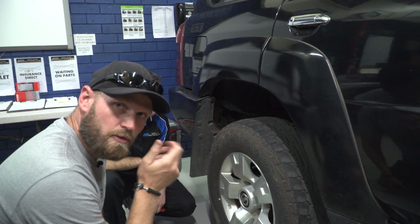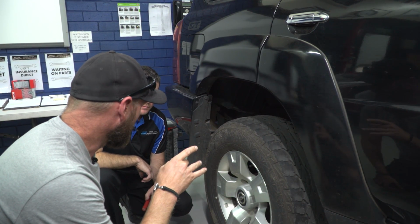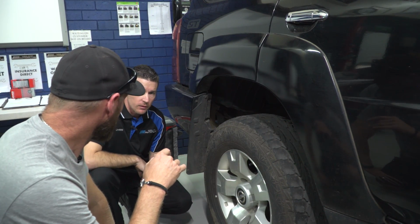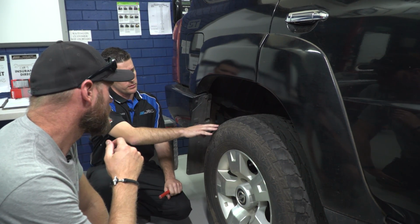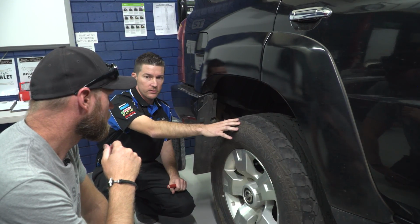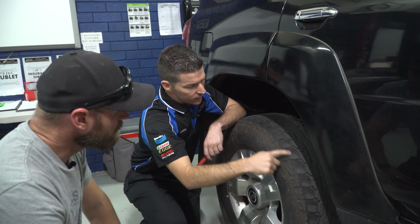An example that Chris wanted to show us was something about shockies. We're using the tyre to see if the shockie is worn. Sometimes the suspension looks okay, but the tyre might be telling us different. So looking at this tyre here, on the outer edge of the tyre.